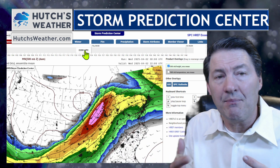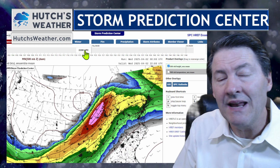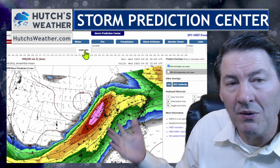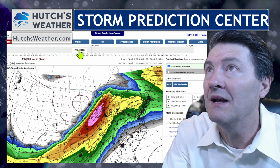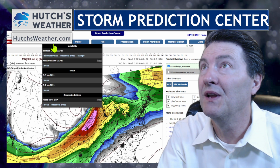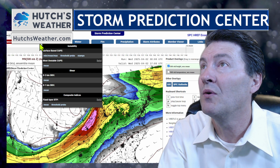Now, it's this mid and upper level wind that does a couple of things. It enhances the lift at the surface, and it can support storms capable of some strong hail. But when we have cores of stronger moving wind making its way through the area, we can certainly get incredible amounts of lift and support for those hailstorms as well.